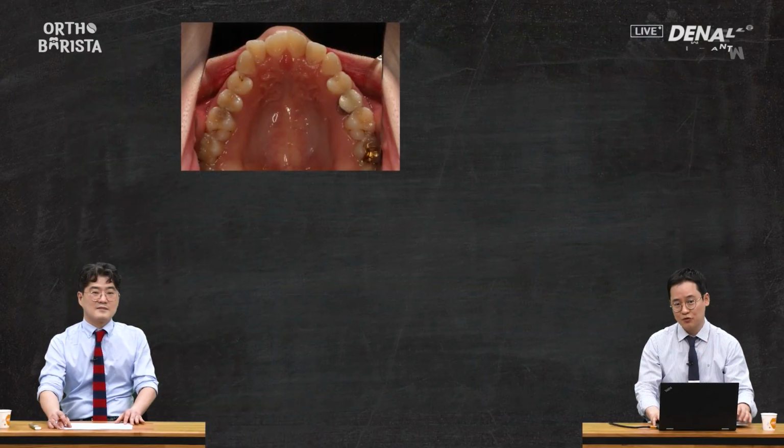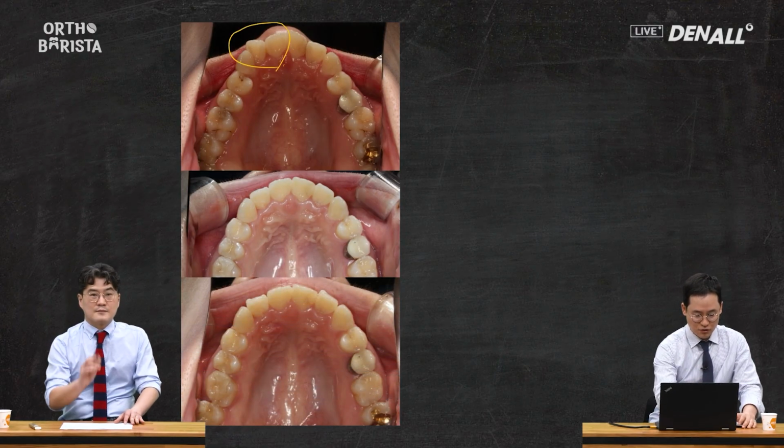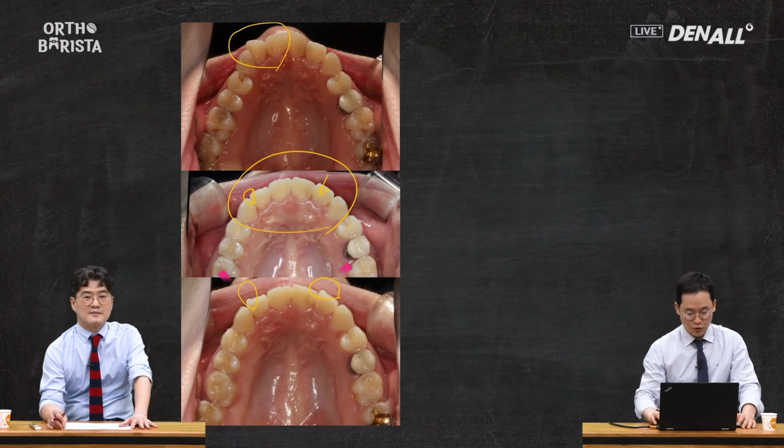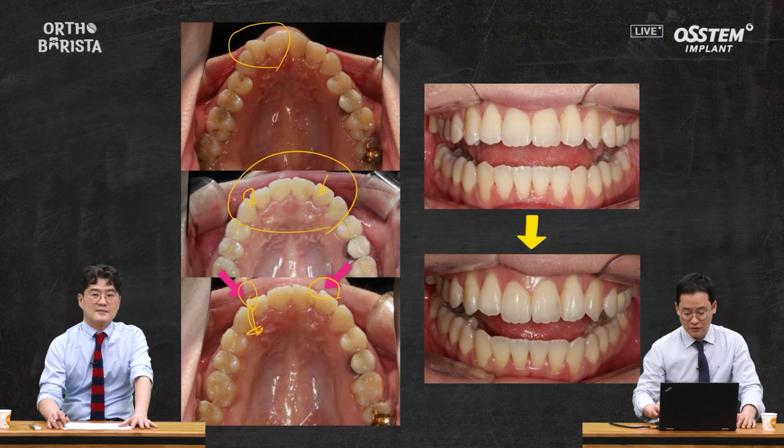This patient serves as a typical example of such cases. As you can see, despite managing to achieve this alignment, the patient expressed dissatisfaction. To address this, attachments were added, and further rotations were performed. Specifically, this tooth underwent more distal movement. However, within just 1 to 2 weeks, vertical problems arose.